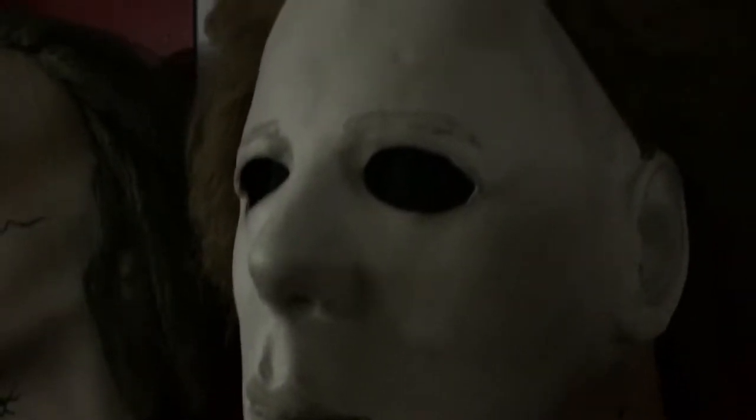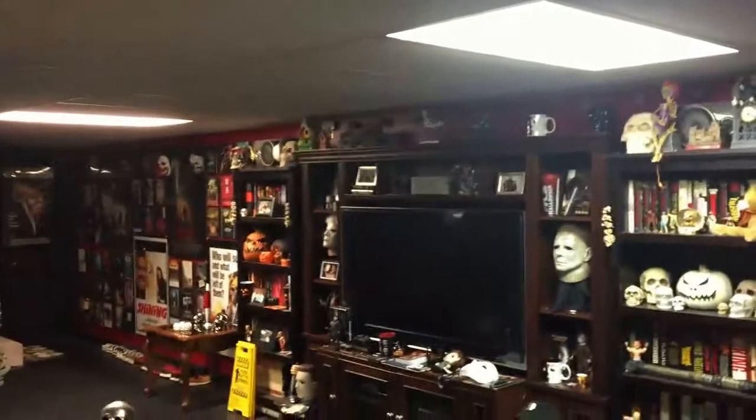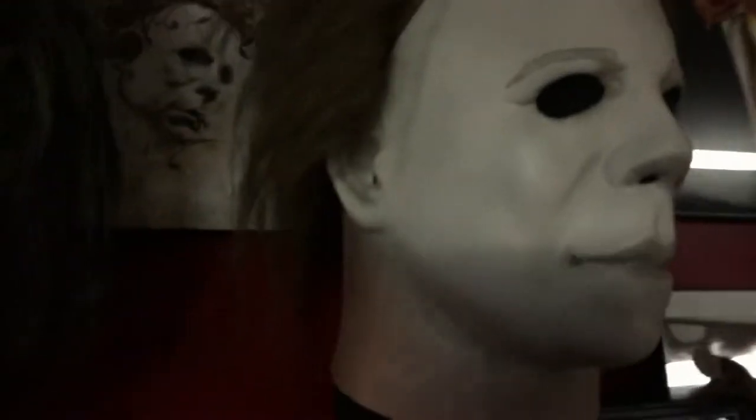Alright, this is Trick or Treat Studios Halloween 1. I actually have two of these. The other one is sitting over in that shelf with a Christmas hat on. But that is a second mask there. That was actually supposed to be Halloween 2, and it looks exactly like the other Halloween 1 mask. So, whatever, I kept it.